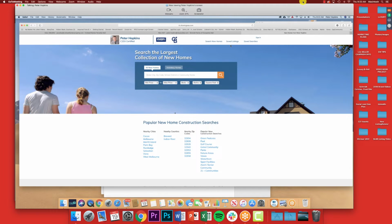Okay, so this is a new construction website for each agent, which is like having an MLS for new homes. The difference is there are no resale homes on here whatsoever. It's just new homes. The consumer, when they see this, can inquire and generate a lead for the agent, which will, and we have proven, increase the number of listings that we have, because when we get a lead from here, quite often the person has a house to sell, so we list that house, and then of course we get a new sale by selling them a brand new home from one of the major builders.